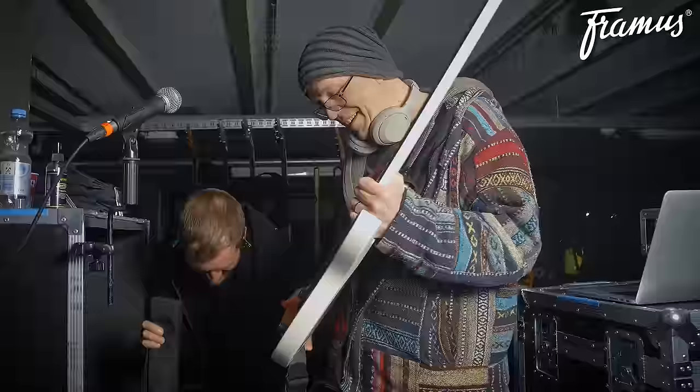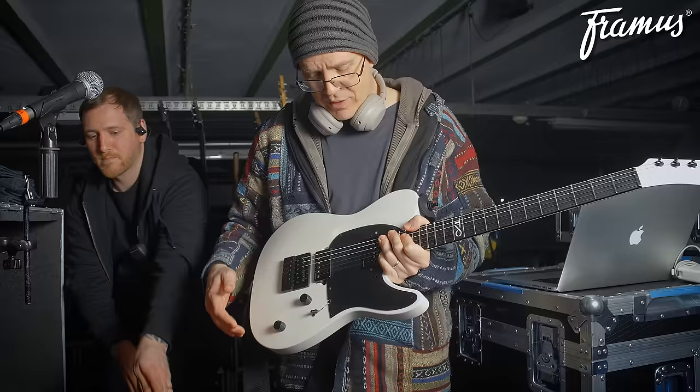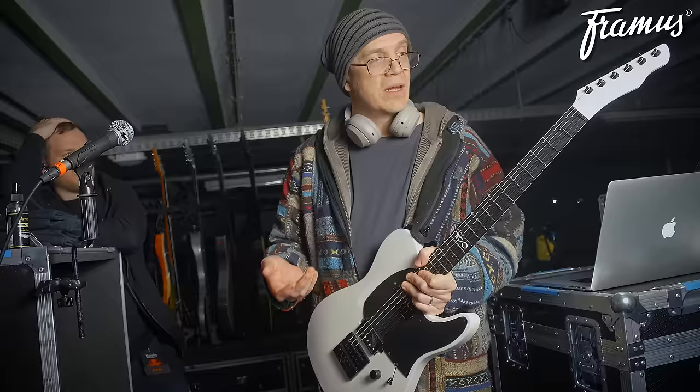Aristides made me a couple of these Telecasters, and I just love them. I think they're awesome, and they're just so interesting, because I love Telecasters. Framus doesn't make a Telecaster. I love Telecasters. And I got the okay to use this one.